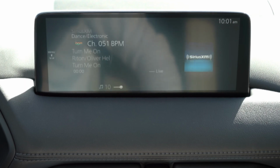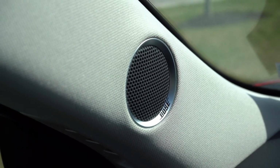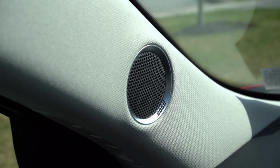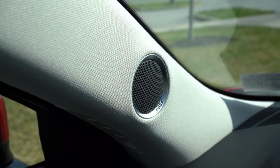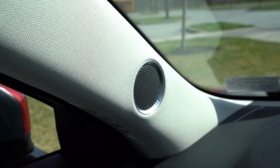And when it comes to the sound systems, there are 3 of them actually. You will get 4 speakers for the S trim level, 6 speakers for the Select, Preferred, and Carbon Edition, and then a 10-speaker Bose sound system for the premium trim level and up. Having said that, we do of course have that Bose sound system with us here today. So what do you guys say? Let's go ahead and turn on the radio, see what we got playing today, and let's test out the clarity of this one.